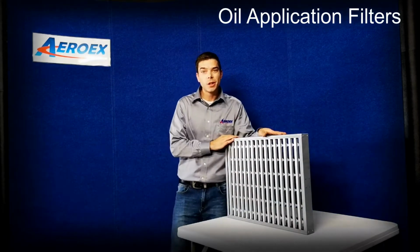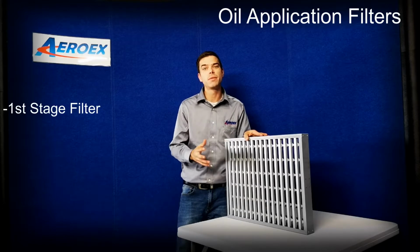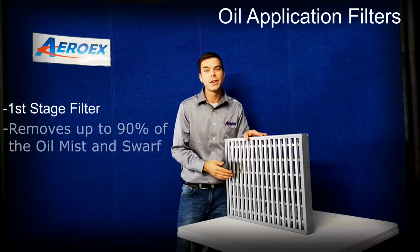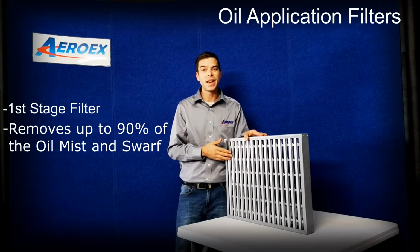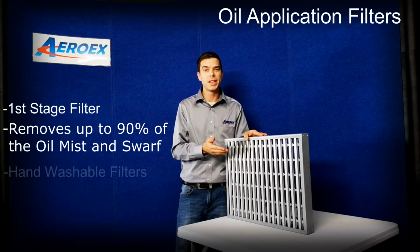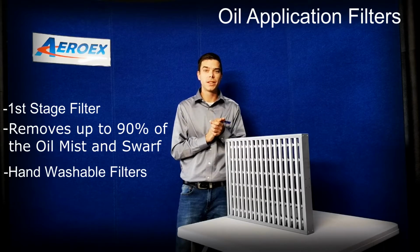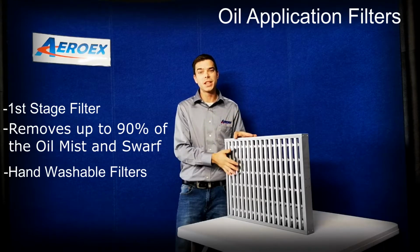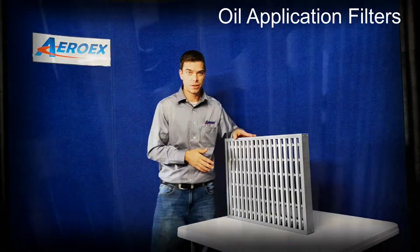So our mechanical element is the first stage in our oil mist collectors. Smooth metal surfaces quickly drain fluid back to the sump, and multiple layers help remove up to 90% of the oil mist and swirl. These filters can be taken out, rinsed thoroughly, then put right back into your mist collector. Having a filter that can be hand washed saves on replacing and maintenance time. The first stage mechanical element is suitable for both high pressure coolant and oil applications.